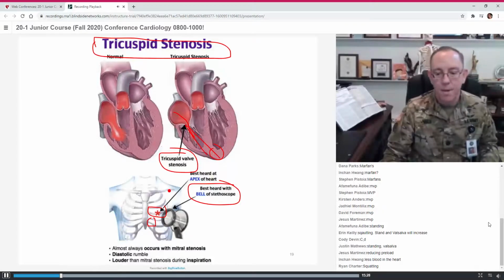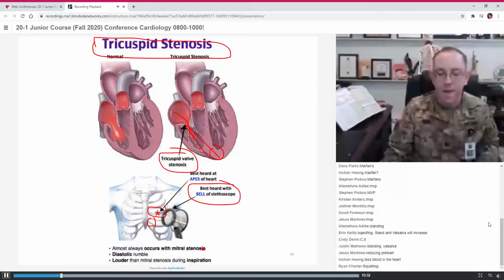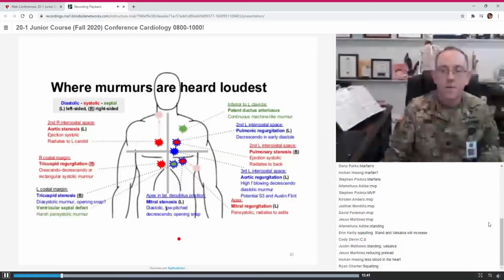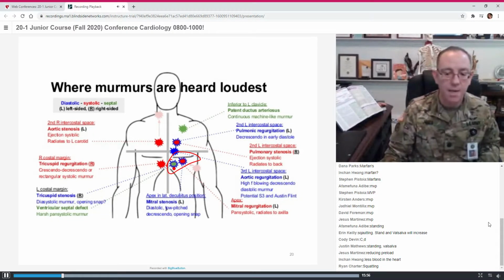I agree with the diagram that you would probably hear it the loudest at that apex, but that's how you separate them out. But what really tells you the difference is the inspiration versus the location. So changing with inspiration. Where they're loudest, this just reminds you of it. The tricuspid valve, what we want to remind ourselves is that most of these are going to be in between these two spots that you're going to hear them. There's not an exact science, but it gives you an idea of where those locations are best heard.